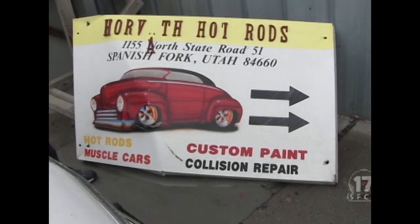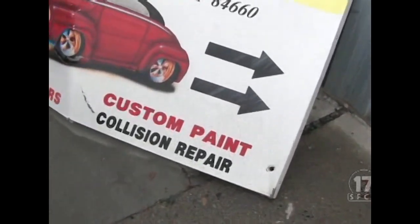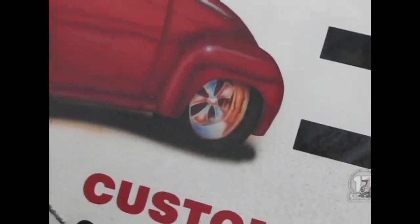That's an $1,800 sign, right, Joe? Yeah, the airbrush. Custom. Wow. Airbrush custom. Oh, yeah. See, look at that. Look at the way they made the chrome look on the wheels. Nice. Okay, Bryce. Yes, sir.